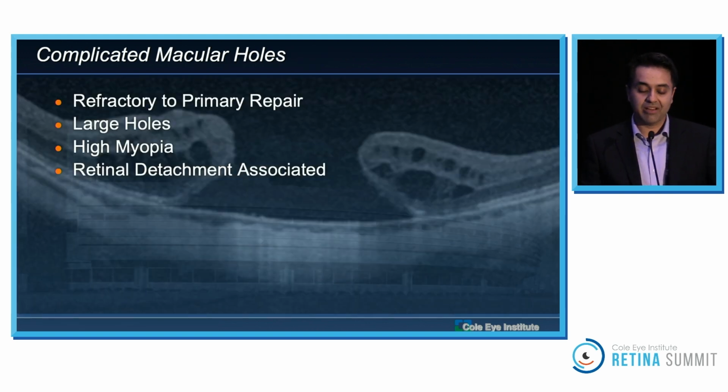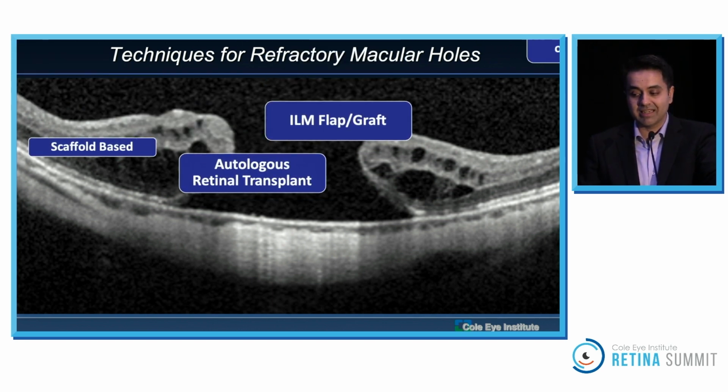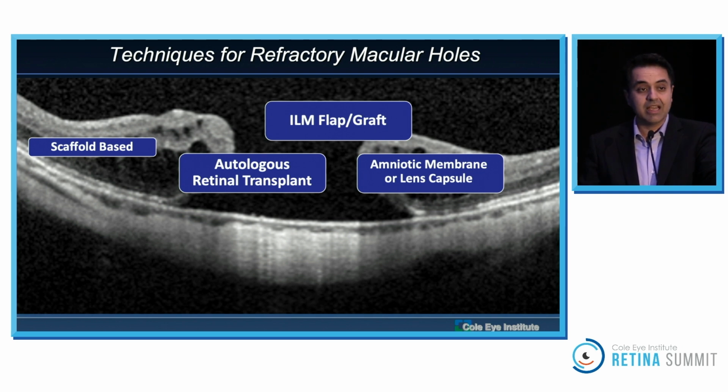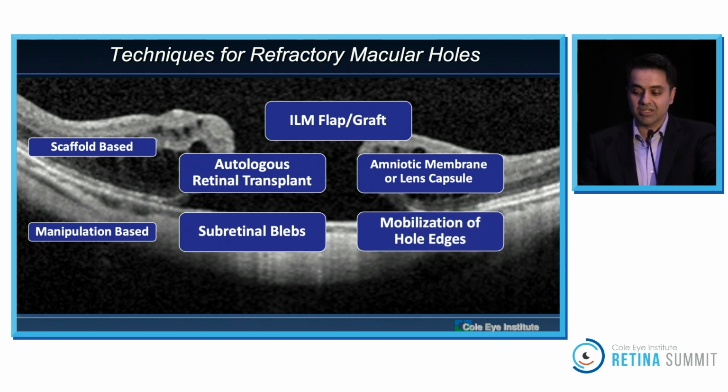So what do you do when we have somebody who has a hole refractory to primary repair, or a very large hole like in the background here, or a super high myope, or sometimes when you can see these in association with a retinal detachment, and how do you really manage these? So there's a few different techniques that you can look at. You can look at scaffold-based techniques, which include the ILM flap graft, autologous retinal transplants, or putting some other material underneath the retina to give a scaffold for that hole to close, either amniotic membrane or autologous lens capsule that's taken and brought over. But then there's manipulation-based techniques with either mobilization of the hole edges or doing these subretinal blebs, and there's a couple different ways to do each of these things.